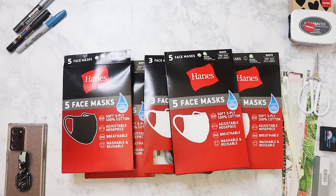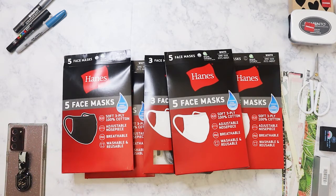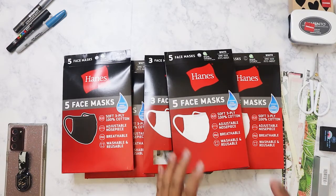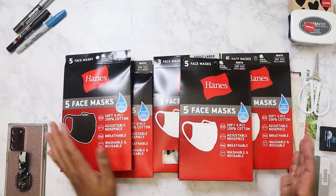I have about maybe 15 of those. So I decided I'd just go ahead and purchase more masks. Now, some people are probably thinking, why are you buying more masks? People are starting to get vaccinated and stuff. Well, Delta isn't going away anytime soon. So I wanted to stock up some more so I can throw out the other masks.